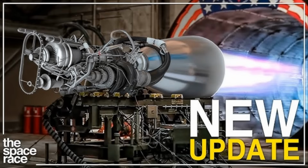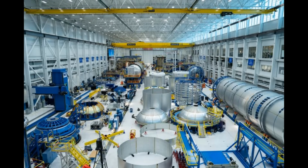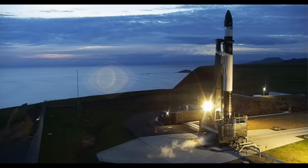But let's not get too caught up in SpaceX's magic show. How does the Raptor 3 stack up against the competition? Well, buckle up, because we're about to leave them in our cosmic dust. Take Blue Origin's BE-4 engine, for instance. It's like comparing a sports car to a rocket-powered supercar. The BE-4 puts out a respectable 2.4 million newtons of thrust, but the Raptor 3 leaves it eating space dust with 2.75 million newtons. It's not even a fair fight, folks. It's like bringing a knife to a laser sword duel.